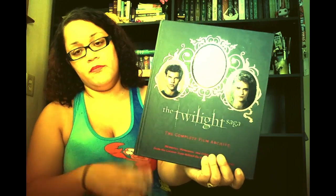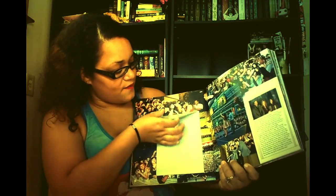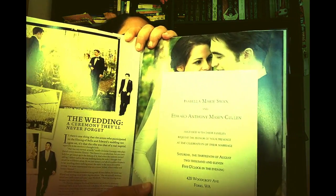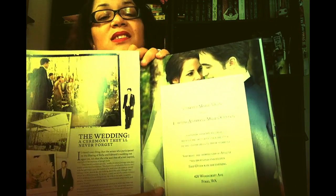So if you can clearly see, then you know that the next ones are all Twilight. The Complete Film Archive. One of my favorite Twilight things because it has a bunch of stuff in it. There's cards. There's, let me see, one of my favorite things in here. I will show you right now. Where are we? Is Edward and Bella's wedding invitation. See, I got invited to their wedding. Sorry if you didn't, but I did.